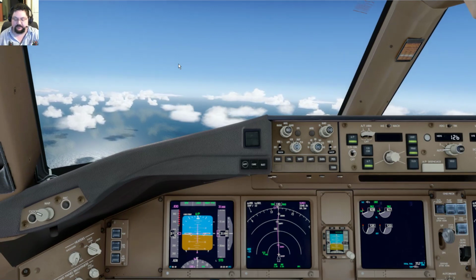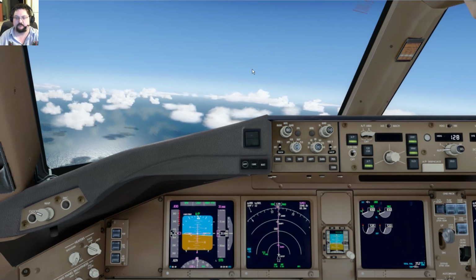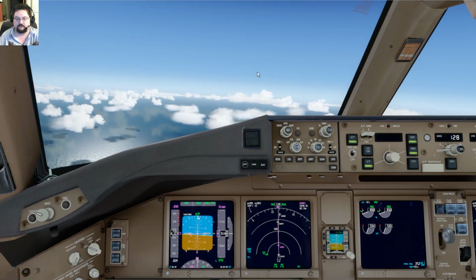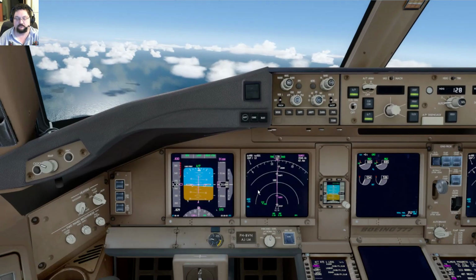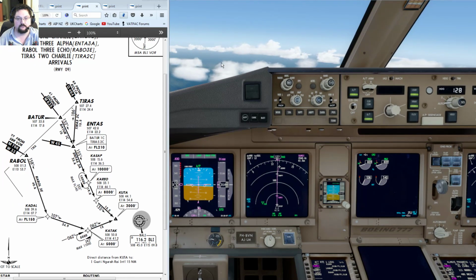Control, KLM 835, flight level 310. KLM 835, Woodjump Control, good morning, identified. Cleared inbound Bali via the Batu 1 Delta arrival, expect ILS approach runway 27. Expecting ILS 27 via the Batu 1 Bravo arrival, KLM 835.